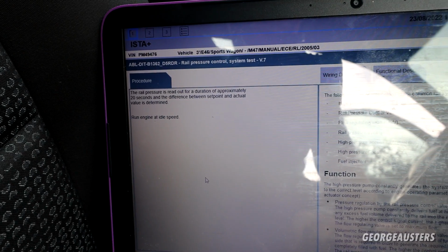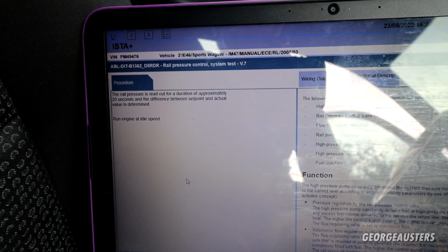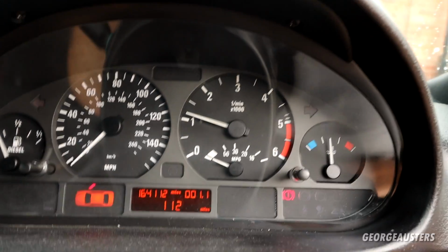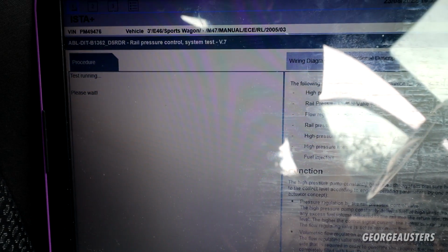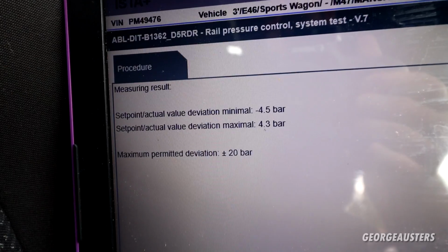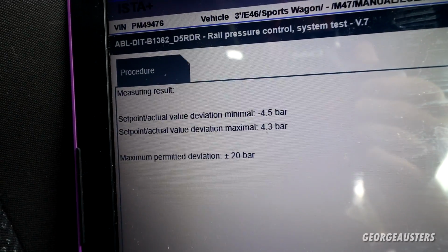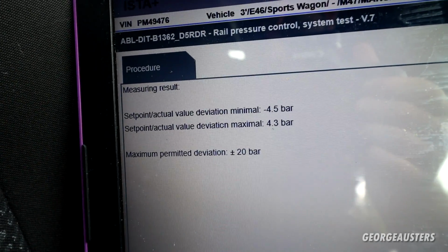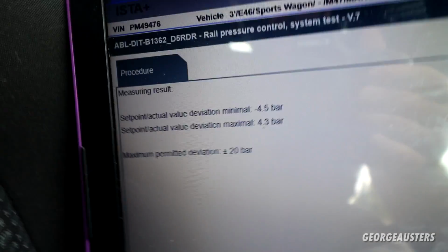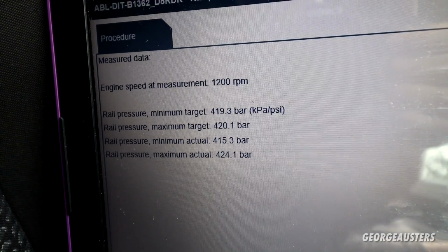The rail pressure is read out for a duration of approximately 20 seconds, and the difference between set point and actual value is determined for an engine at idle speed. And it's doing something. The revs have jumped up. Test is initiated. Test is running. Test finished. Set point actual value deviation minimal is minus 4.5 bar, and the deviation maximal is 4.3 bar. Permitted deviation plus or minus 20 bar, so yeah, we're well within the tolerances. Pretty much bang on for the targets.